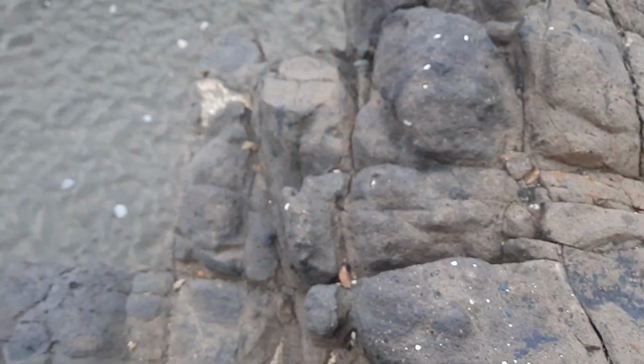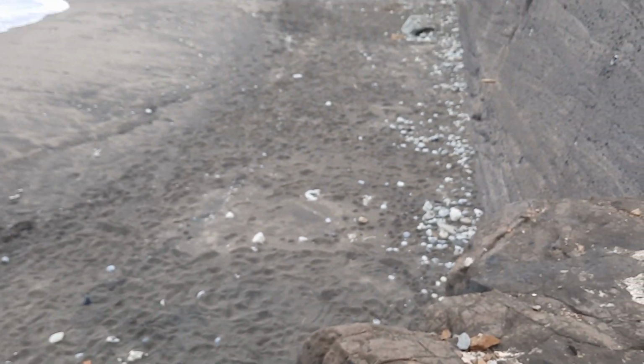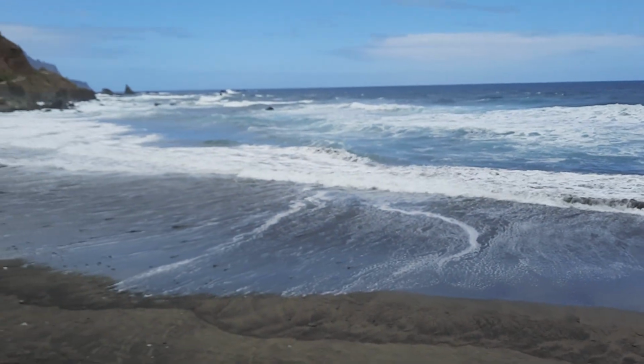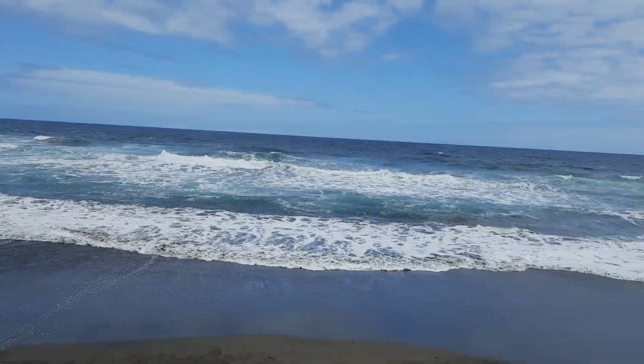So, we're standing here on this dike, it's right at the beach, and my god, it's a wonderful location to actually do field work. So here we have messengers from the mantle while standing here at the beach in Anaga.